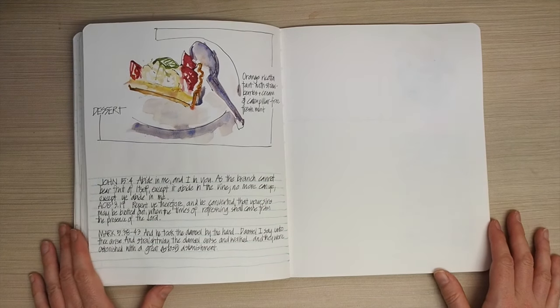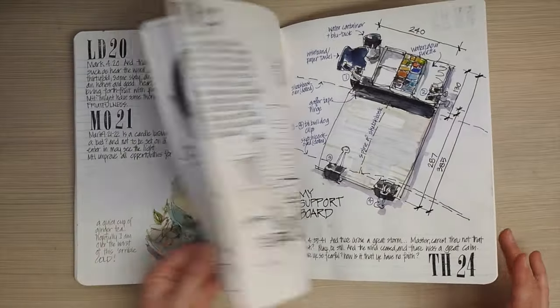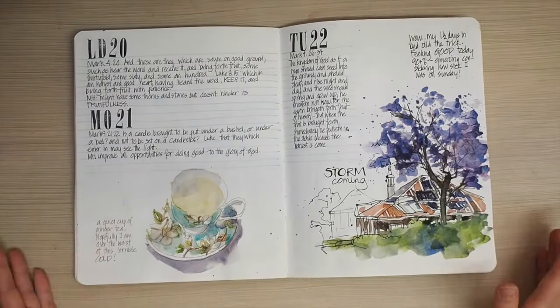And that's really where I'm up to. So another week, another good week, bit of sketching, bit more things, and I want to do more in this coming week. So there you have it.